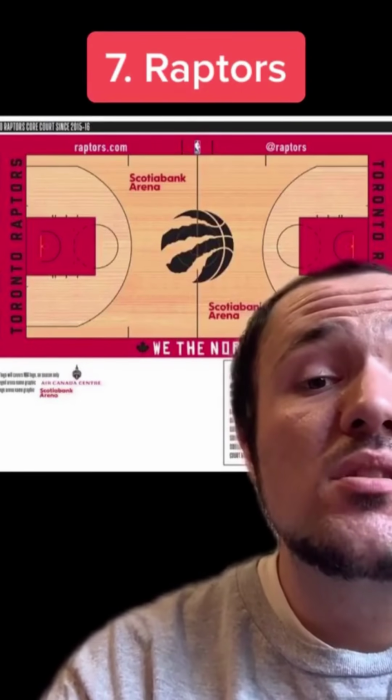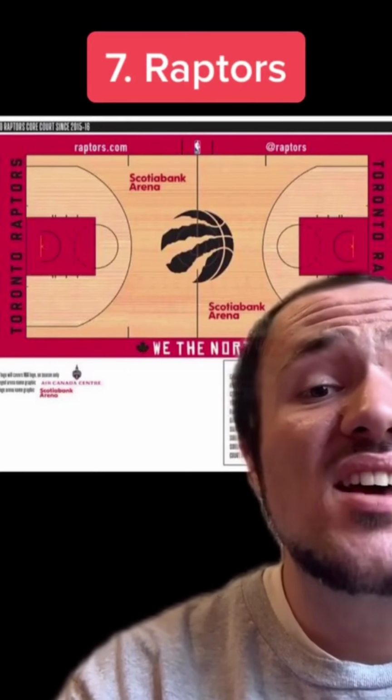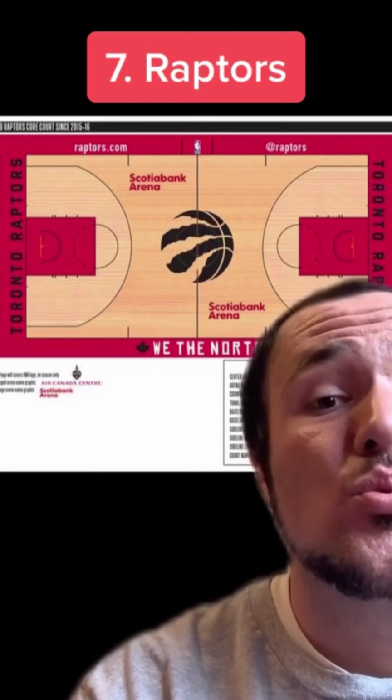7, I've got the Raptors. Plain and simple, this one made it this far just because I think it looks really cool. I like the size of the logo at center court, and I like the tribute to Canada on the bottom with the We the North phrase, as well as the maple leaf. This one was well done.